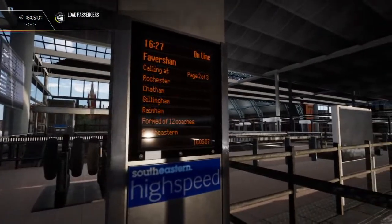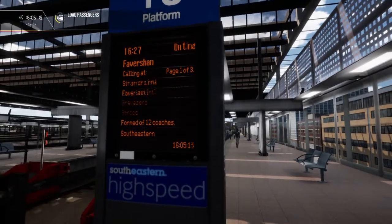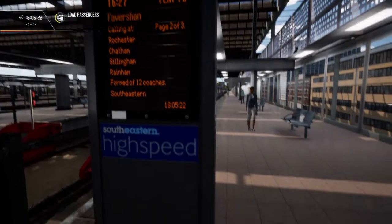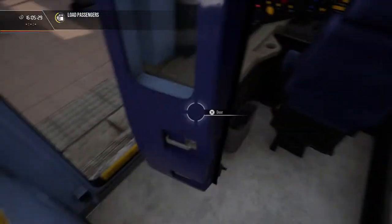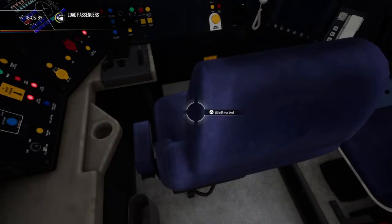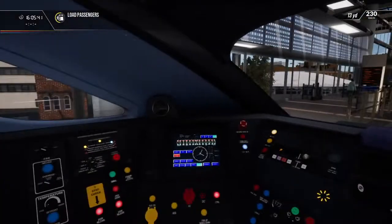So, presumably this train has to be out here at some point. Oh, that is the Faversham. So yeah, at 60 we could sit here till 16:27. Somebody was asking if it was right. I'm going to test it. I am not sitting doing another full trip because I am starving. I've been at this since before 3 o'clock, I think. But what we'll do is we'll let the passengers empty and we'll see if we can do a successful turnaround.